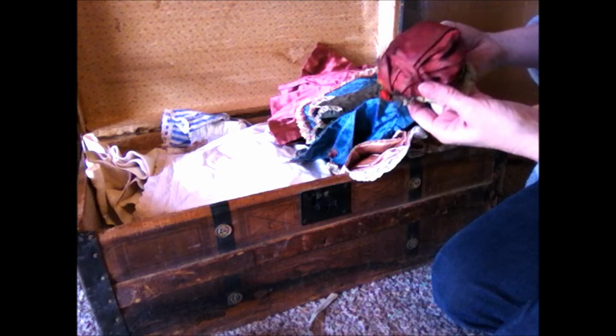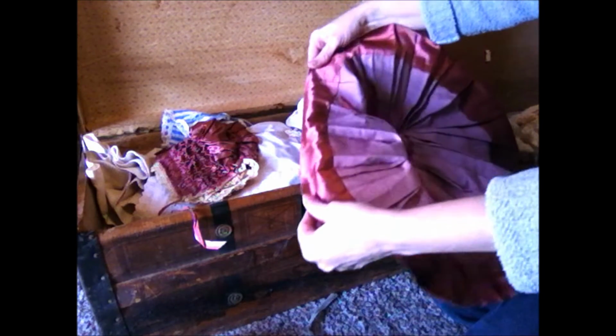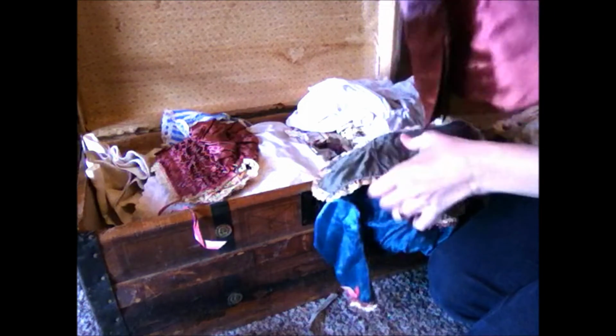The filter. Now, this is older. This is real old. This is neat. I hope this has something that matches it. This is probably a reproduction.